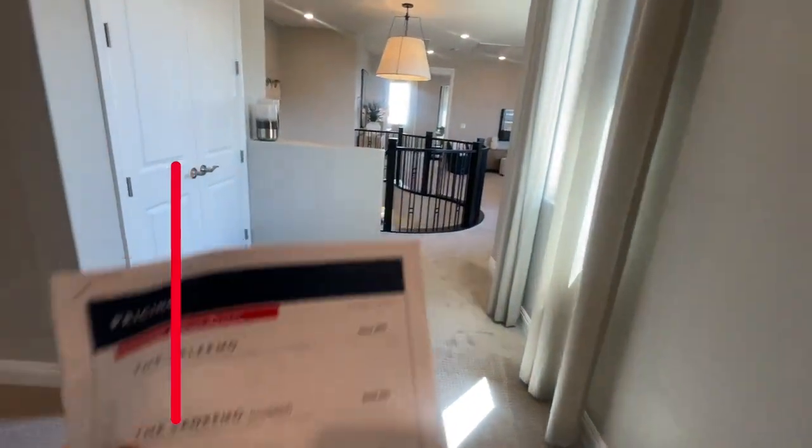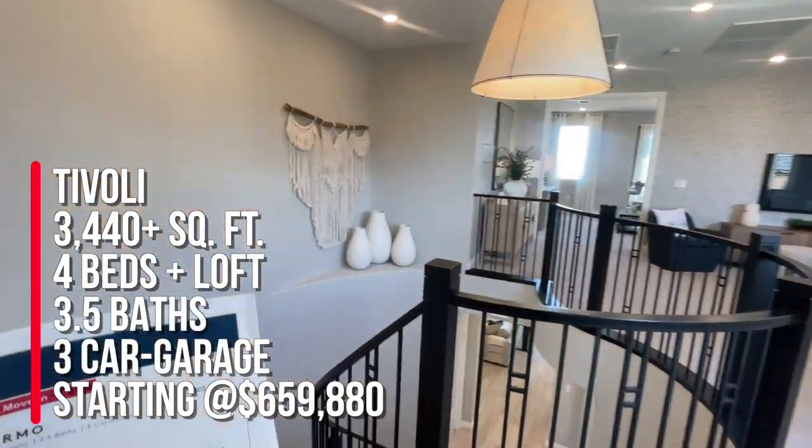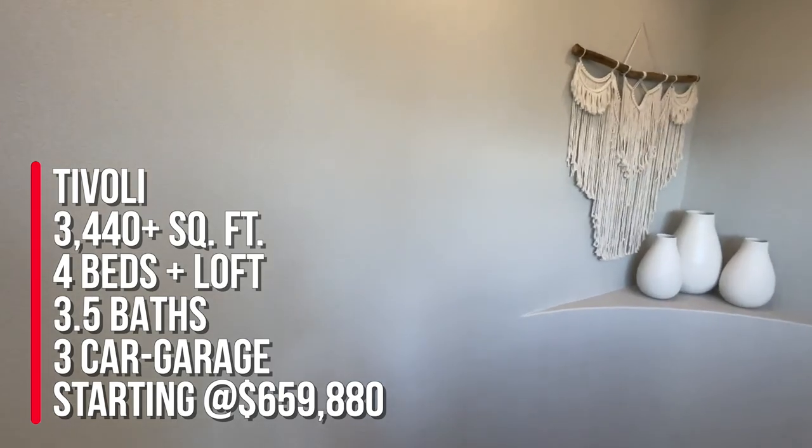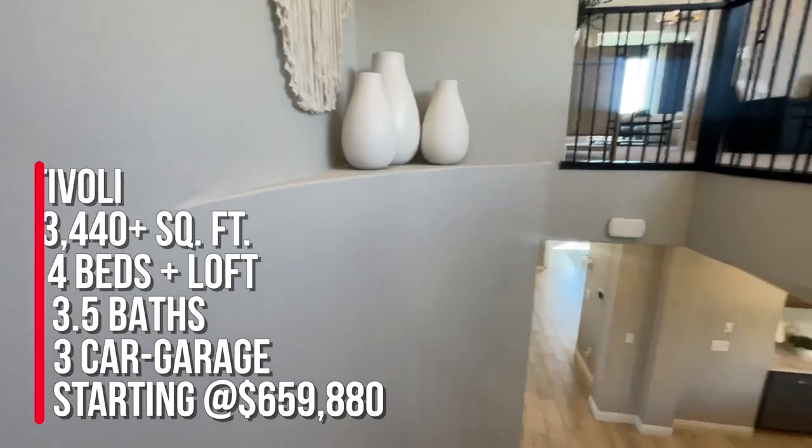Anyway, folks, to summarize, I'm looking at the Tivoli with 3,440 square feet, four beds, a den or a bedroom downstairs. You can probably make it more bedrooms, 3.5 baths, and a three-car garage.